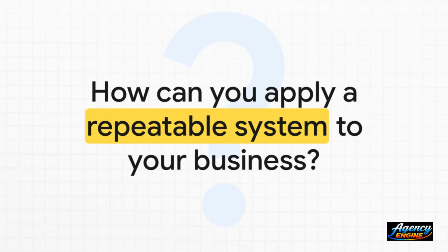So, as we wrap up this explainer, here's the big question. How can you apply a repeatable, polarizing system to your own business or hustle? Consider how standardizing your own processes and speaking with radical, polarizing honesty might completely transform your own conversion rates.